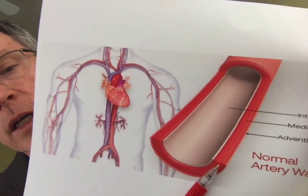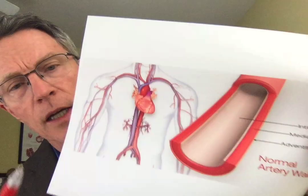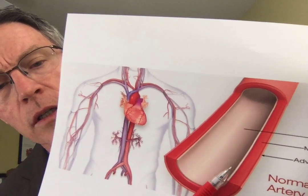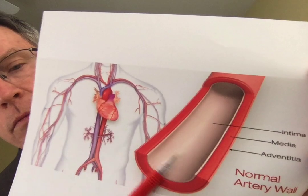You have the media layer, which is the muscle, which keeps that artery from blowing up as blood flows through it at 120 millimeters of mercury of pressure. This is the layer, the intima layer, that keeps clots from forming. It does some other metabolic things as well, but that's what happens.